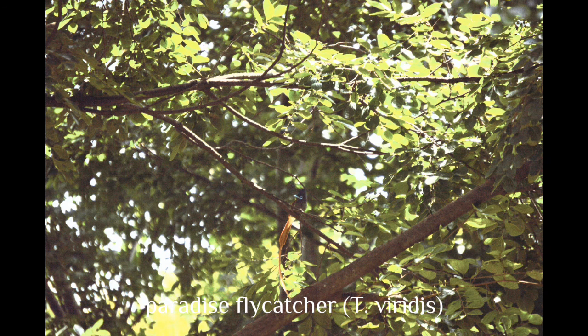The last bird species that I spotted was a paradise flycatcher, which was also quite far off trail, so I wasn't able to get a nice photo.